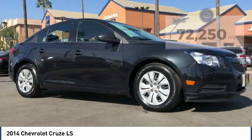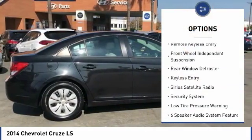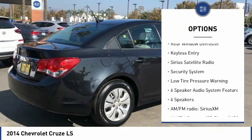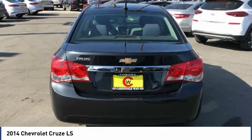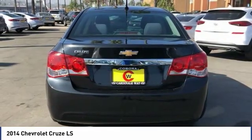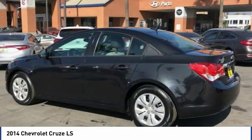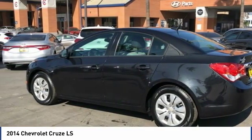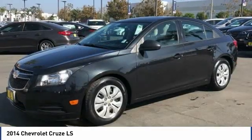Here are some of this vehicle's great options: electronic stability control, brake assist, traction control, remote keyless entry, front wheel independent suspension, rear window defroster, keyless entry, Sirius satellite radio, security system, low tire pressure warning. This beauty is sure to make you the talk of the neighborhood. So call or drop in for a test drive today.